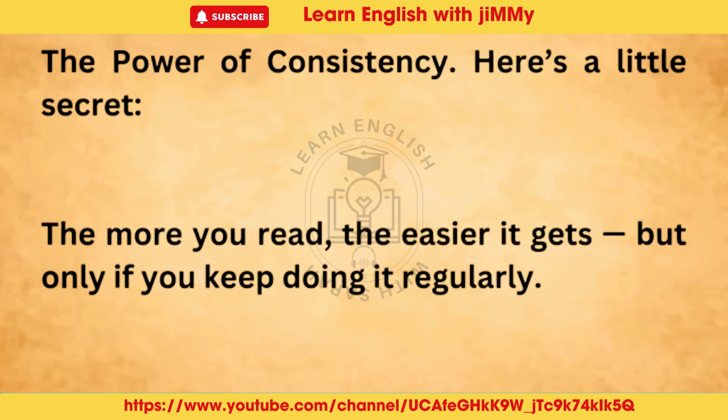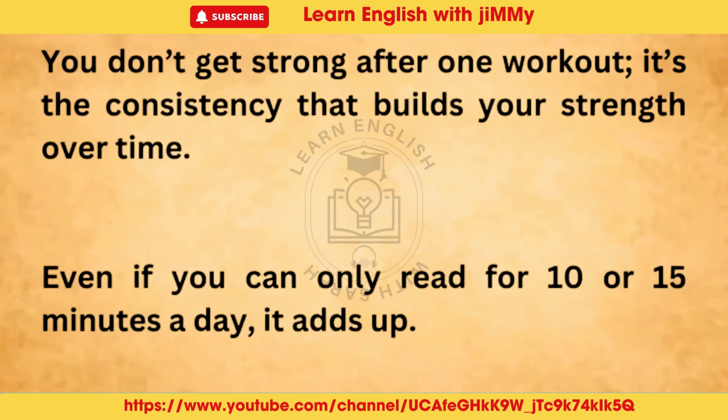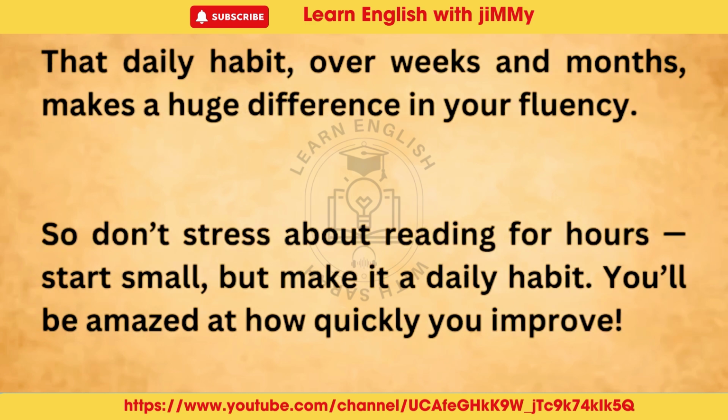The power of consistency. Here's a little secret. The more you read, the easier it gets, but only if you keep doing it regularly. That means even when it gets difficult, even when you're not understanding every word, you should keep reading. Think of it like going to the gym. You don't get strong after one workout. It's the consistency that builds your strength over time. Even if you can only read for 10 or 15 minutes a day, it adds up. That daily habit over weeks and months makes a huge difference in your fluency.